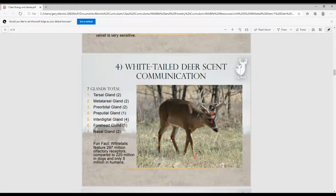That's the one most people pretty well know about. Below that, you have a metatarsal gland lower on their leg. You have a preorbital gland, which is a gland right here, close to their eye. So a lot of times you'll see deer, when they're working a scrape, rubbing a limb with their face, and they're actually secreting things from that gland.